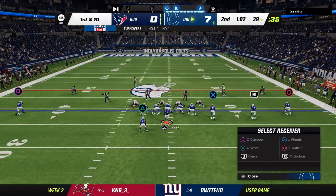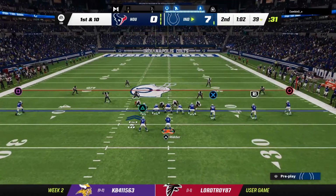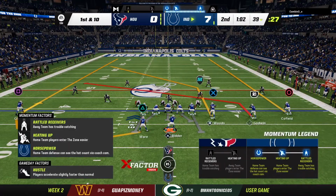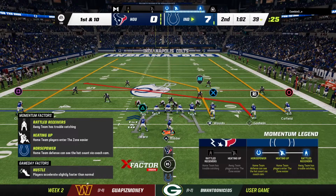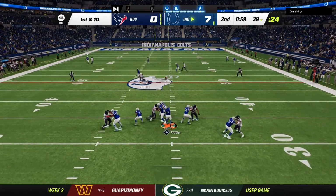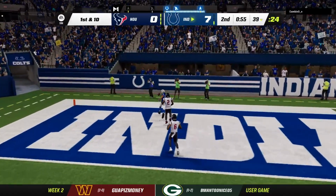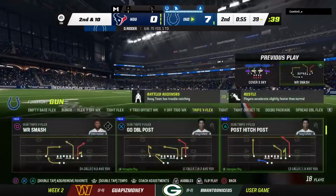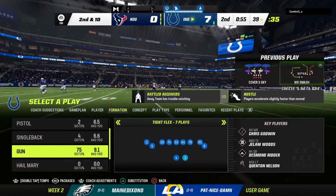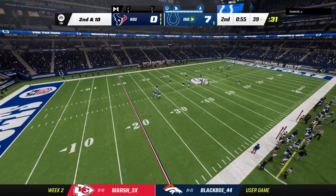Good starting field position for the Colts as they have it 1st and 10 at the 39-yard line. Looking to throw. He's going to take a shot right away for the end zone. And it's incomplete. Took a shot, couldn't connect. I like the fact that he took the shot deep downfield. Even if you don't get the catch, maybe you get a defensive penalty and pick up the yardage that way.